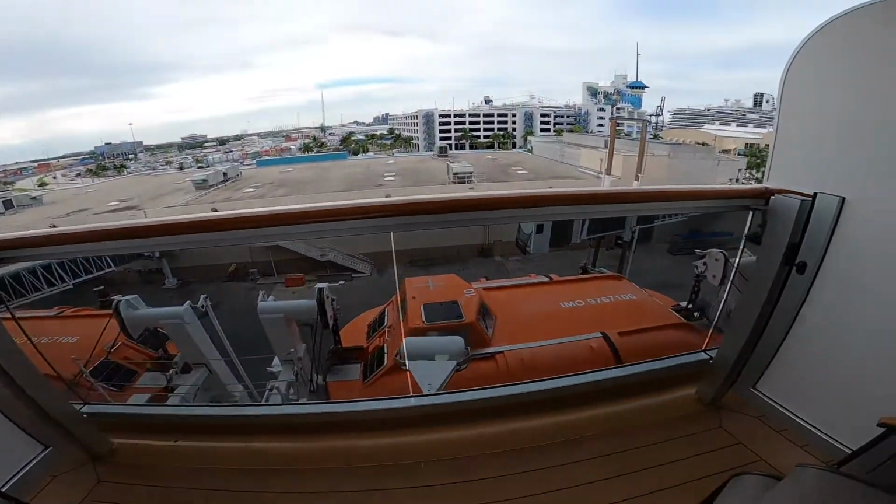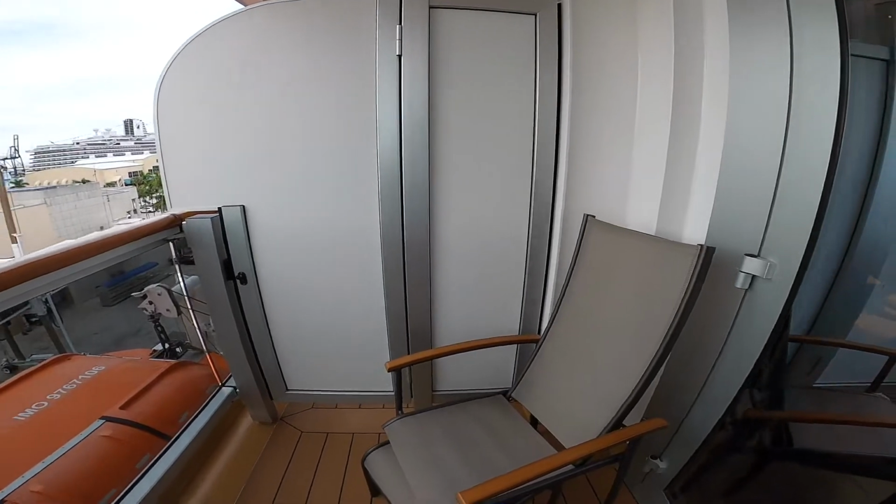A lot of cruise ships use those doors though. Hope I can get back in.